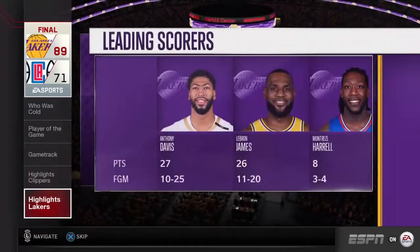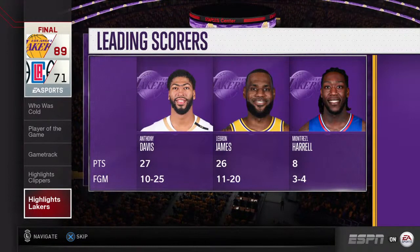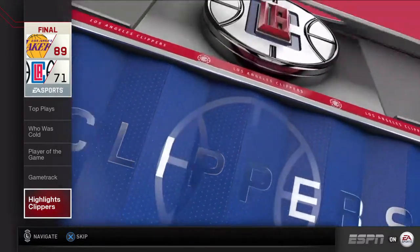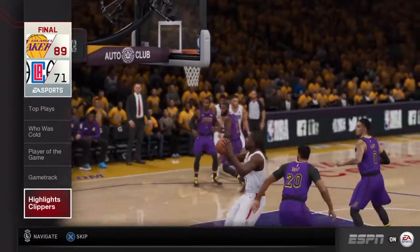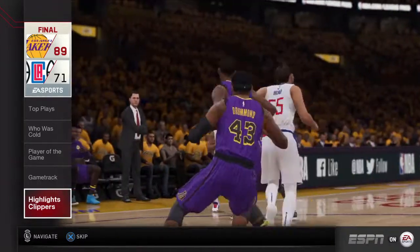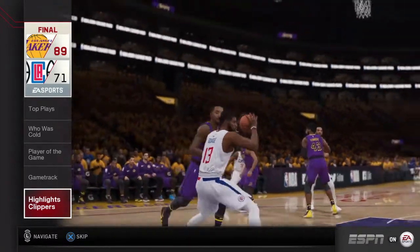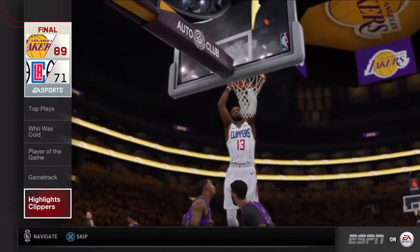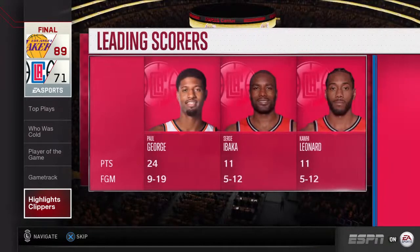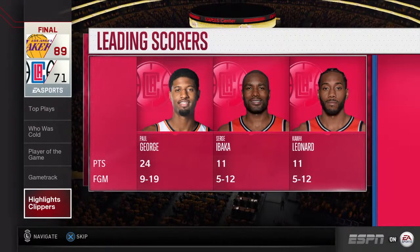Check out the leading scores for the Los Angeles Lakers. The Clippers just couldn't get within striking distance toward the end of the game. I'm sure they can't help but feel frustrated with the result, but they can't let that feeling linger. Sooner than later, they need to start thinking about the next matchup. What you see here is how the majority of the points were scored for the Los Angeles Clippers.